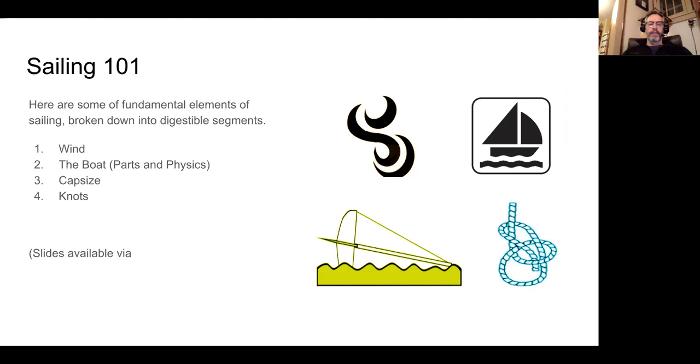So in this video, we'll look at 4 aspects of beginner sailing: the wind, the boat, both its parts, the elements of the boat, and the physics of sailing, capsize recovery, and some basic knots.